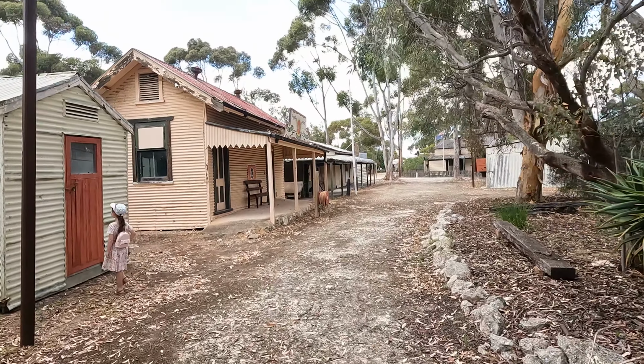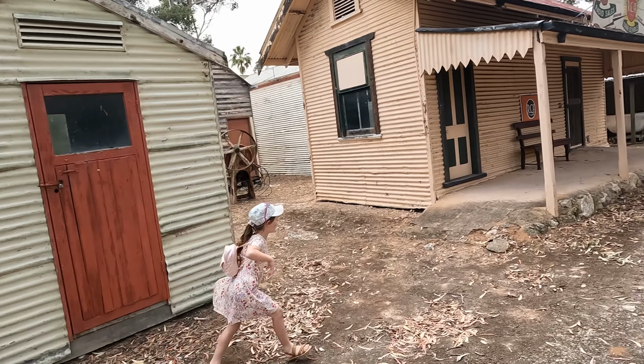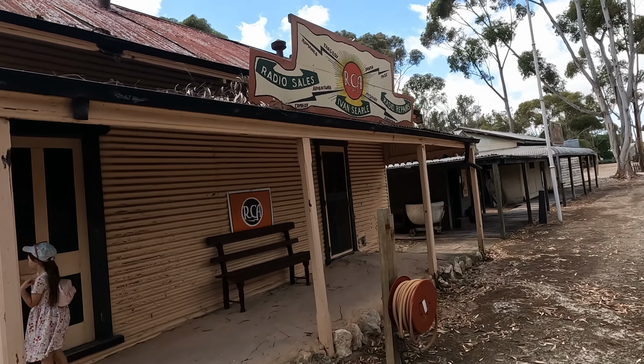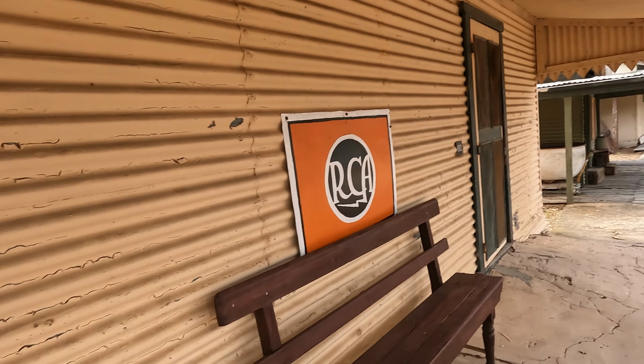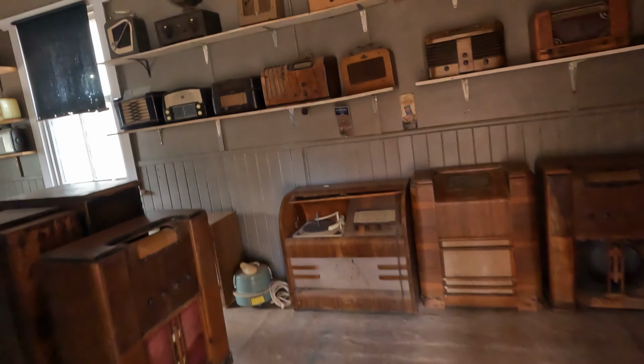Next street along. I don't know what this one is. Toilet? Oh, it's locked. What's this one? Radio sales and repairs. It's radio stuff, Lily. This is the mannequin's toilet. Nope. It's all old radios. Wow. That's cool.